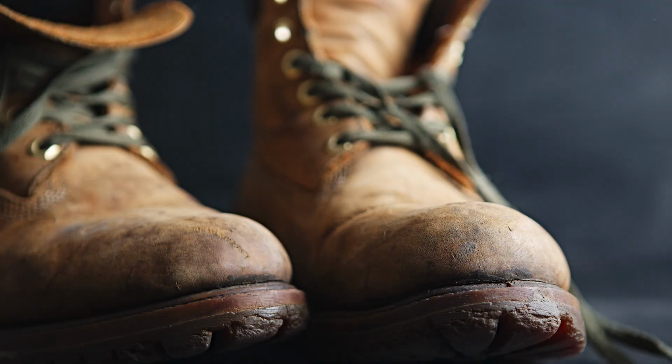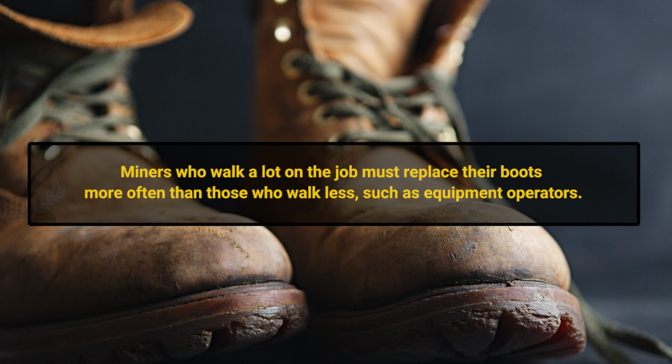All right, and here's one last work boot tip for the day. If you're a miner who walks a lot on the job, you must replace your boots more often than your coworkers who walk less, such as equipment operators. Good information to remember.